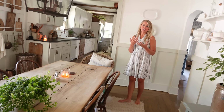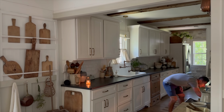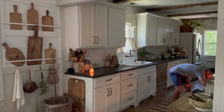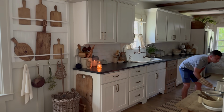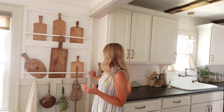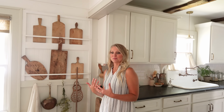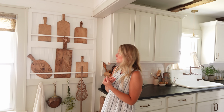A few other projects in this space. One of my favorites is this cutting board display rack. He framed it out and put beadboard at the back and then attached these pieces. And I just wanted a place to display breadboards and cutting boards because I love them so much. I think they're so beautiful.